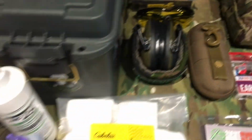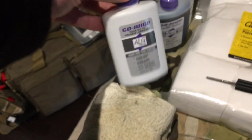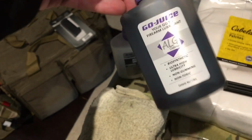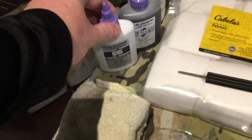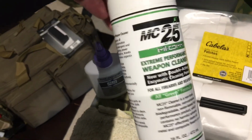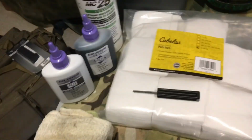Okay, moving down here, you have to have cleaning supplies. I've been given this ALG, the thin grease. This stuff works great. And then this is the molecular. This is actually good for you, biodegradable. This one's not, that's machine oil. This is rather expensive, but everybody's got their own cleaning. This is bio. I enjoy that, that's MC25.